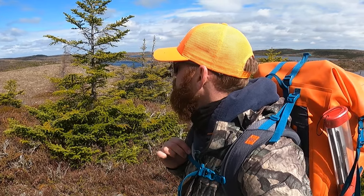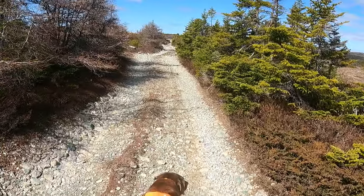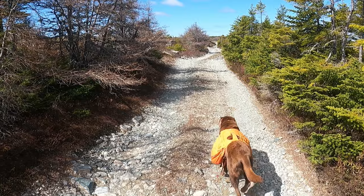Wish I had a better camera, something with a zoom lens. I could have got some great shots of it. But anyways, I tried to get a few shots. Took a few with my phone there, zoomed in a little bit on the phone, so hopefully I got some decent footage of it. Anyways, we're gonna keep hiking in the road here, see what else we can find.